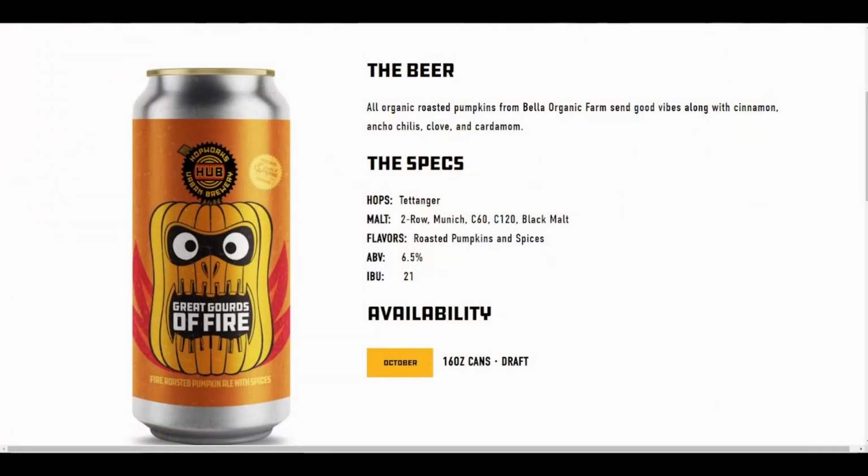So we'll bounce over and talk about the Great Gourds of Fire here. Oh yeah. So, all organic roasted pumpkin from Bella Organic Farm, send good vibes, along with cinnamon, ancho chilies, clove, and cardamom. Hops is Tettnanger, malt 2-row, Munich, C60, C120, black malt. Flavors: roasted pumpkins and spices. ABV is 6.5% and IBU 21.